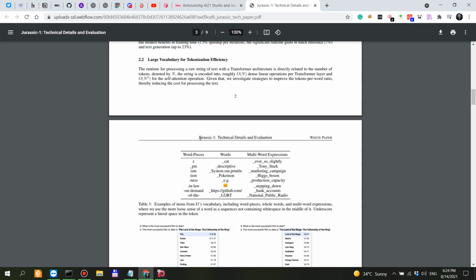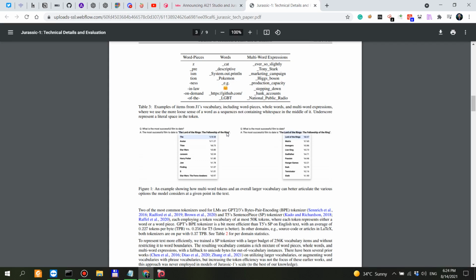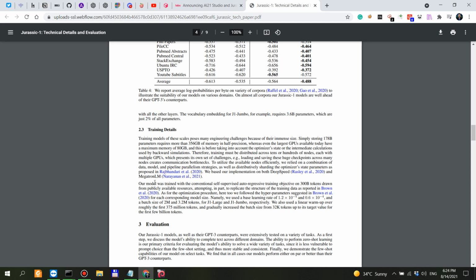It only says here... so if you guys listen to me, if AI21 is looking at this, this is not transparency. What you're doing here is not being transparent. You're putting up a paper of 9 pages and you're saying our model was trained with the conventional self-supervised autoregressive training objective on 300 billion tokens drawn from publicly available resources. So you either tell us everything or don't tell us anything, but just don't do this. Publicly available resources attempting in part to replicate the structure of the training data as reported by this paper, which is language few shot models.